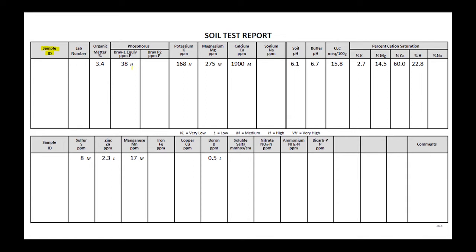One thing I do want to note, with most labs you'll see HML, so this is high, medium, low. These are based off of fertility recommendations. So as we look at these numbers, if they get too low, you're going to get to a critical level. That is where the soil is deficient in a certain nutrient and it's not able to supply enough to a plant to consistently produce yield. That doesn't mean that if you're critically low in something, you can't produce high yield. Your chances of doing that are a lot lower.